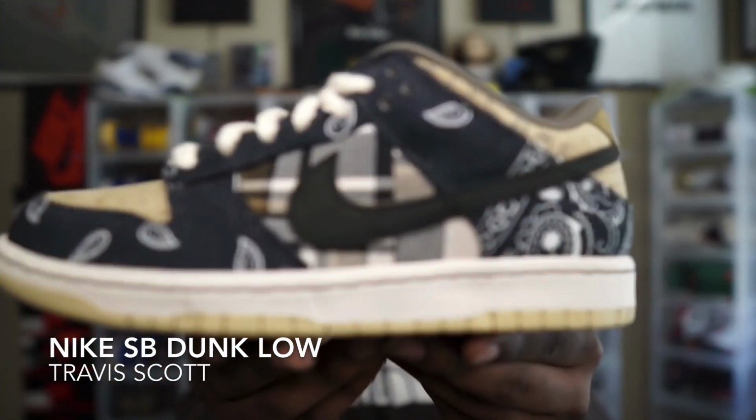Now the tag on these reads, Nike SB Dunk Low, Premium Quick Stripe, black, and parachute beige. This is a size 8. Not my size, unfortunately, but like I said, might pair to win on these. We'll see what happens. Hopefully I can find some for a pretty decent price. But here we are, the Travis Scott SBs, man.